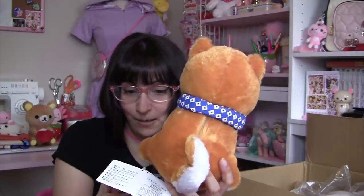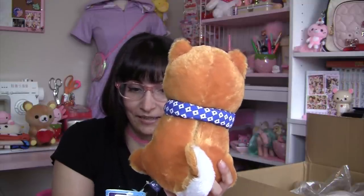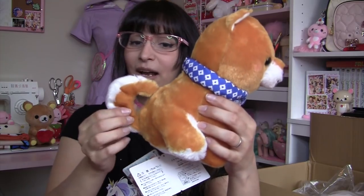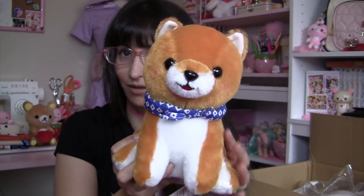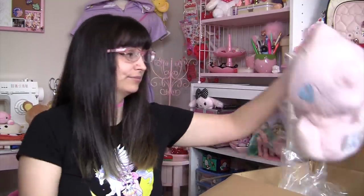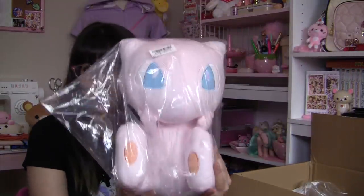All of the instructions are in Japanese. Yeah, unfortunately the tail isn't wagging. Maybe that part of him is broken. But whatever, he's still super cute. And I love him. Now that the batteries are put away, we can get to the last item in this box. A giant Mew plushie.